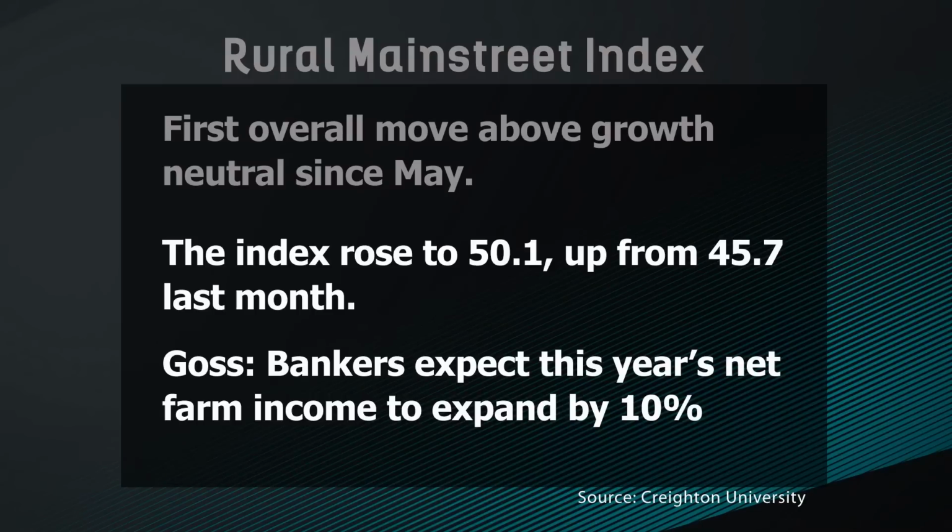I'm Clinton Griffiths. Some positive developments in the latest Rural Main Street Index. The new survey of rural bankers from Creighton University shows for the first time since May, the region's overall reading rose above growth neutral. The December index increased to 50.1, just above the growth neutral threshold of 50, and up from 45.7 in November. The researcher behind the survey, Ernie Goss, says bankers expect this year's net farm income to expand by 10%.